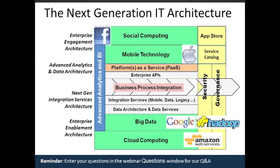Next down is the advanced analytics and data architecture. This was added more recently in a newer version of this because it occurred to us that with all the big data hype and with some of these new advanced analytic tools that are available in the marketplace, organizations are trying to become more knowledge-centric, and analytics and big data are part of that. So I actually put in an advanced analytics and data architecture piece because it's important. Next is the next-gen integration services architecture, and what we're talking about is in order to accommodate these big technology megatrends in IT, organizations have to rethink their integration strategies and their integration services approaches. SOA was one of those big ones, still is. API management is kind of the new buzzword for those kinds of ideas.